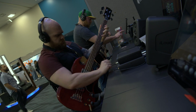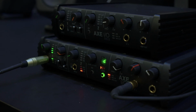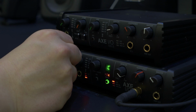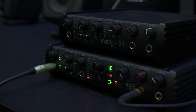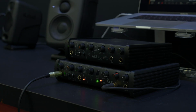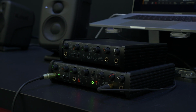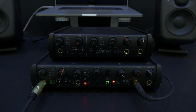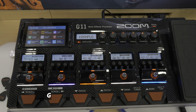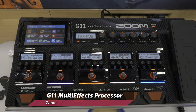It has both a passive and active mode, so you can choose which setting is appropriate for your pickups, and you have the choice of a transparent, pure preamp setting or the JFET option, which injects harmonics to add warmth. There's also a Z-tone circuit that lets you mess with the impedance of your input, giving you the ability to manipulate tone even further. Reamping is easy with a dedicated amp out jack, and you even get Amplitube 4 Deluxe when you purchase the Ax.io Solo. Very cool.